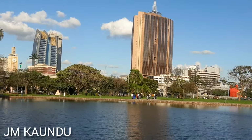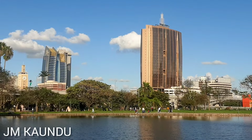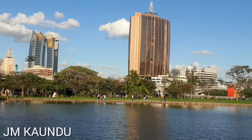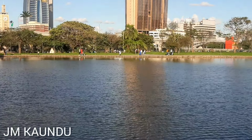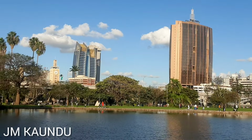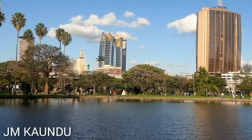Is that not beautiful? At least when you come here, you relax, especially on a Sunday like today, and you'll be able to unwind. So, amazingly beautiful, as you view the capital city.